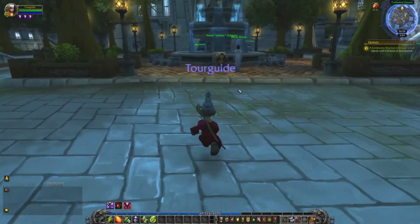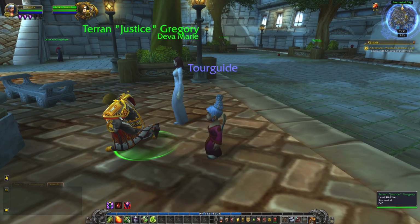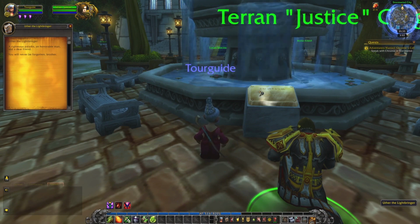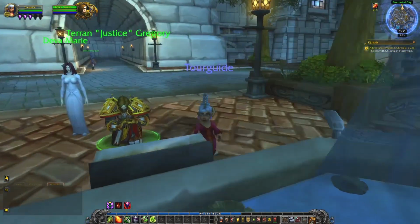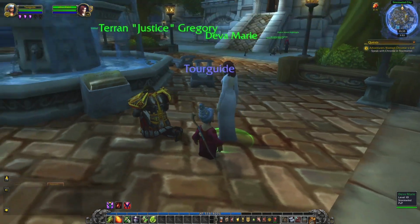Next, it's off to the cathedral area of Stormwind. Here we see Terran Justice Gregory and Diva Marie. Need help? Terran is actually the cinematic project director for Blizzard Entertainment. He's standing here in front of the statue of Uther the Lightbringer. Quick note, after some investigation, Diva Marie is named after Terran's real-life wife as well. I think it's very cool to see NPCs named after Blizzard folk. Good day to you.